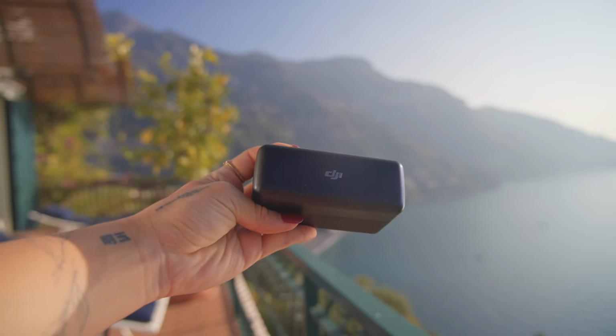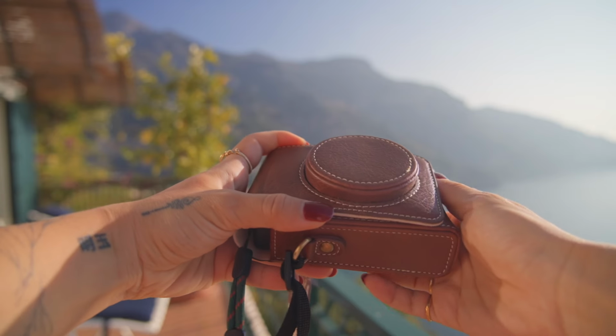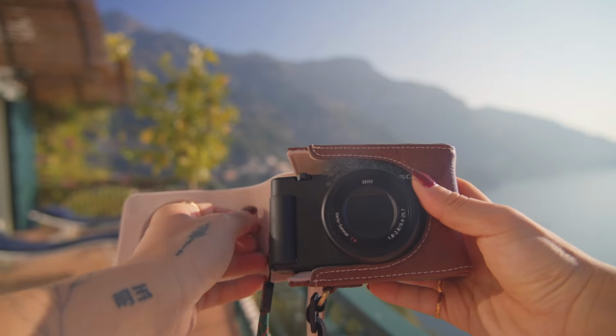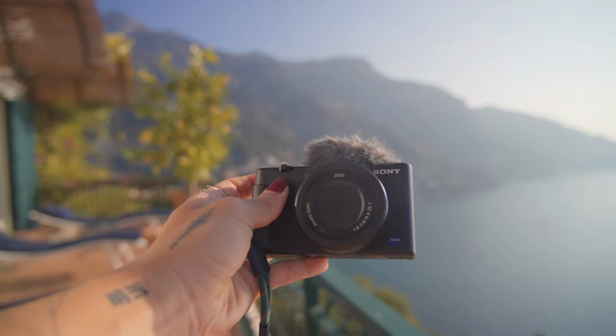And on my main camera, I have the DJI lavalier mics, and I also have this camera. I recently got it just because I wanted a smaller one to be able to vlog and be a little more discreet, because my big one is quite big. It draws a lot of attention. This is the Sony ZV-1, and I have a little faux leather case I keep it in.